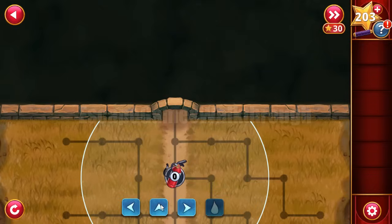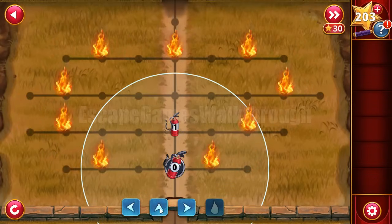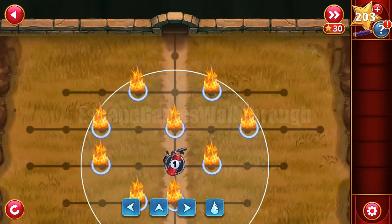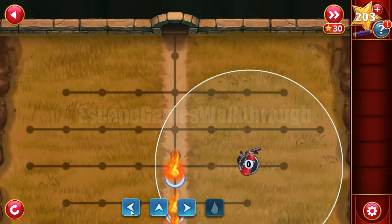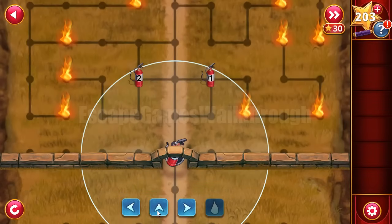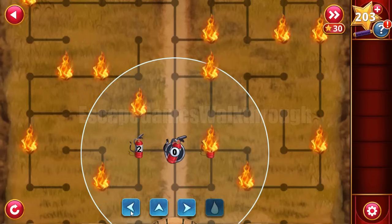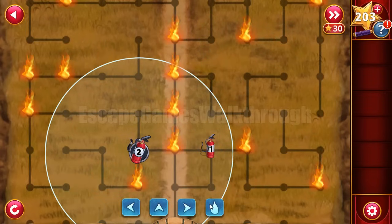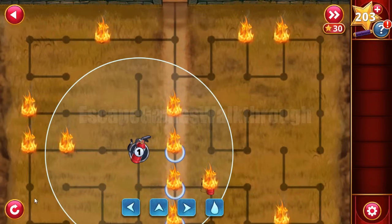So now we can go up there. Let's extinguish, for example, this fire, and thus we can be safe in this branch, and so on. And the last way to go, so we can just try to extinguish the fire here. Oops, it was not the best solution, for we can't go down. So let's restart.